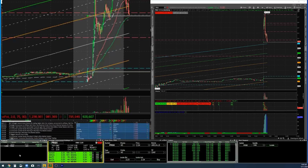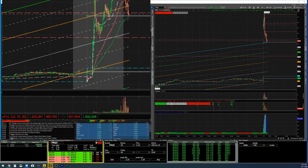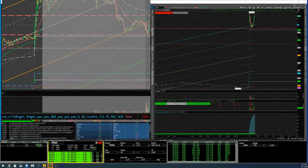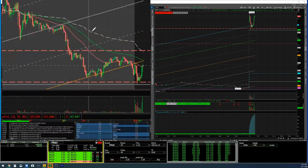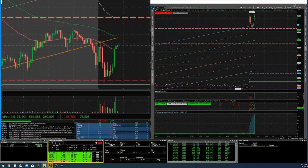All right, there's the move on FSRX down to my next price target. I'm going to get fully out of that and move my attention over to VTVT because it kind of looks like a long. We're well below regression trend. We're coming up to the 1 deviation resistance mark. So we'll see.